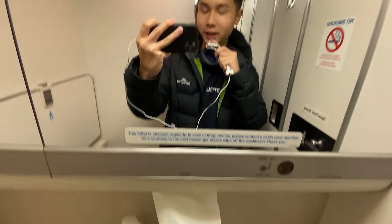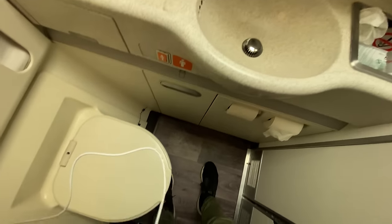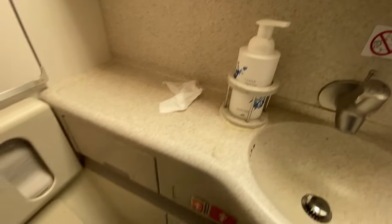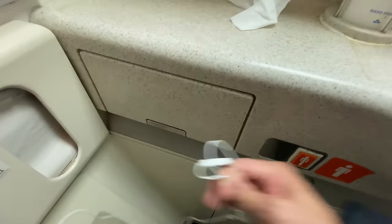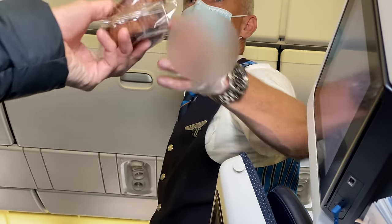Very good regardless. Hello there, welcome to KLM 777-200ER Economy Class Lavatory. I'm in the one between the two cabins. So, quite spacious here. It's pretty good. You have a coat hook here, a mirror at the back. Amenity wise, nothing much. You have hand soap, toilet paper, and an air sickness bag.